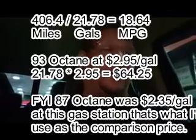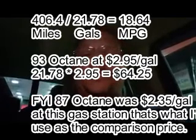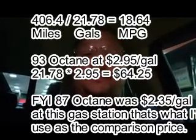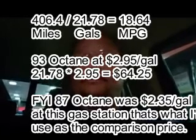All right, so I said I took 21.78 gallons, but 21.9, that's close enough. So 18.4 miles per gallon. And I'm doing about 75 miles an hour down the highway. Not, I don't fly in the truck. I do in the Jag, not in the truck.